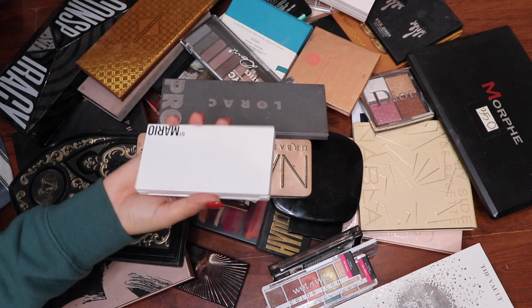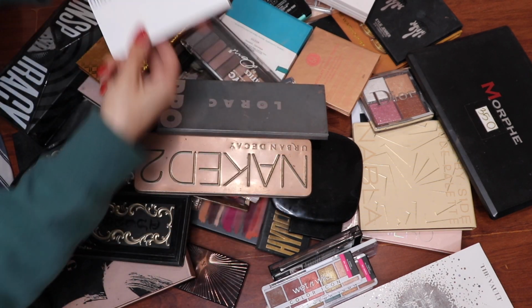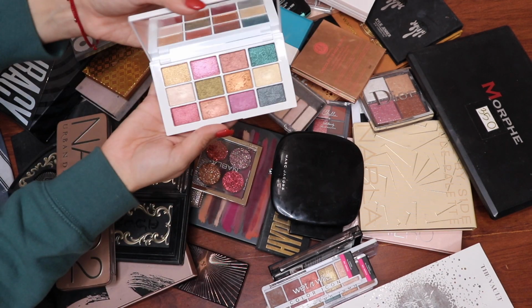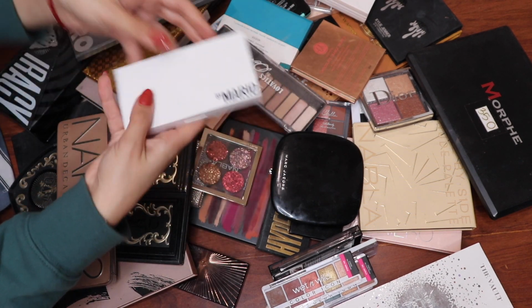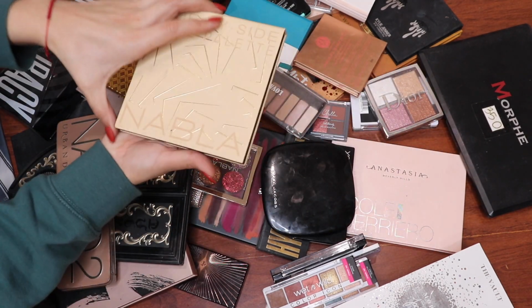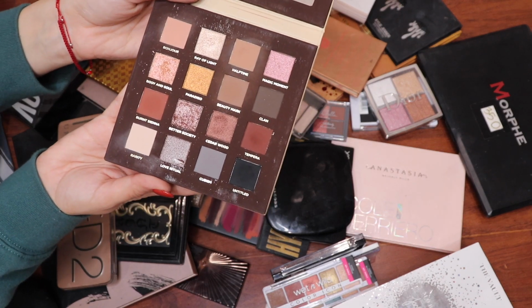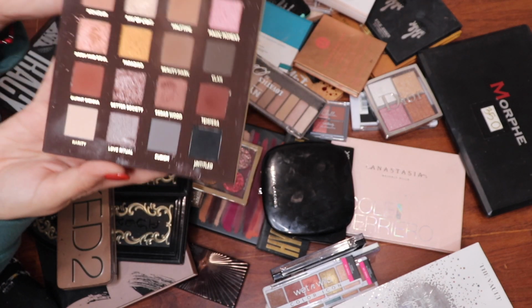I think I have another one. This is a Makeup by Mario Master Mattes. Stay. Makeup by Mario Master Metallics. Stay. Oh, this one. The Nabla Side by Side palette is like a must in my collection. Look at these eyeshadows.